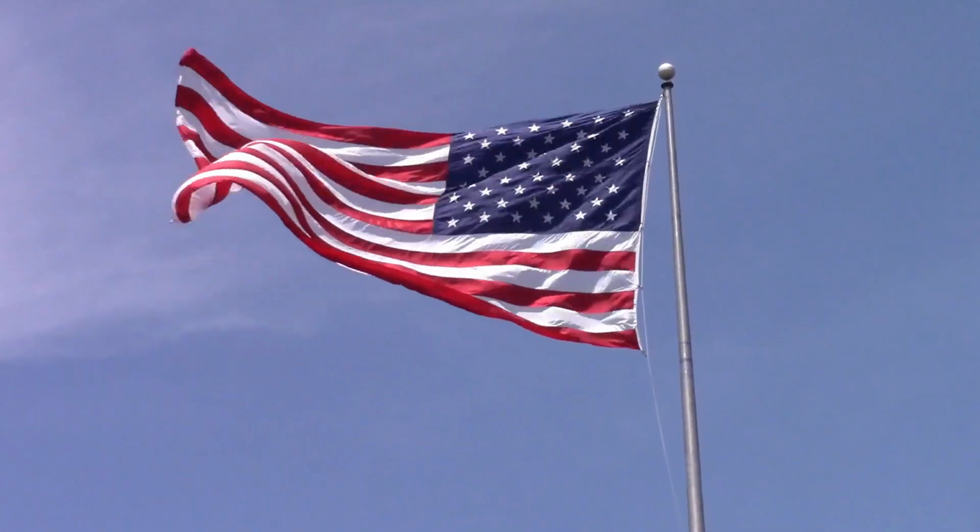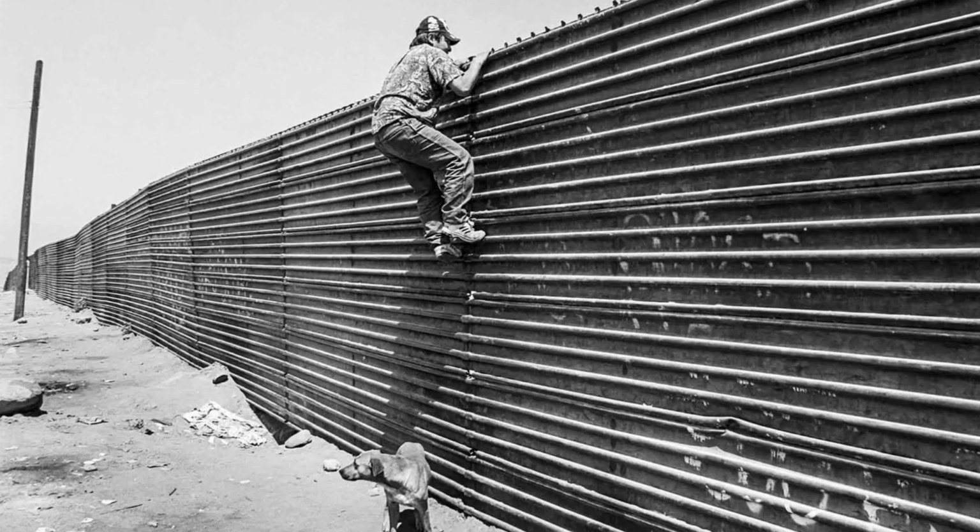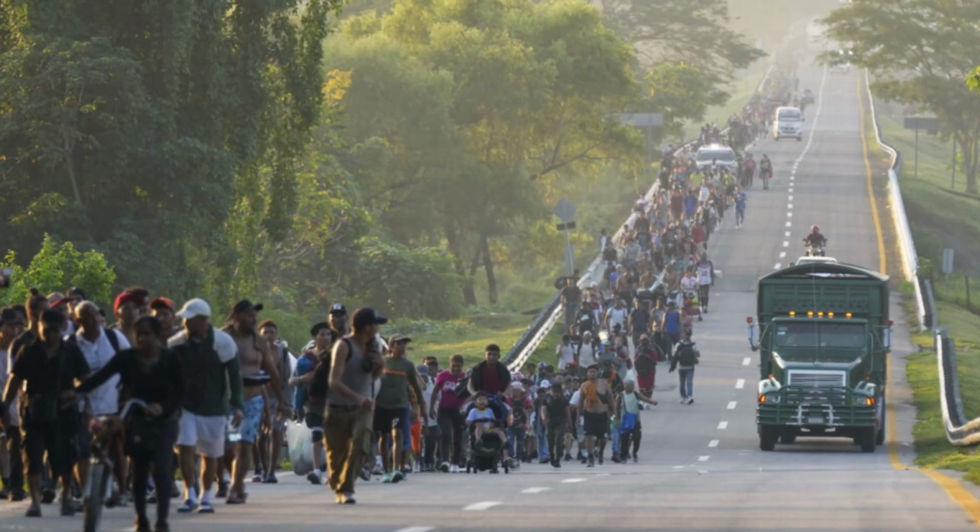To deal with it, the U.S. started building first border fences in the 1990s under President Bill Clinton. Later, George W. Bush and Barack Obama continued expanding the system, but those fences were only a few meters high, fairly easy to climb or cut through. They weren't stopping anyone determined enough.